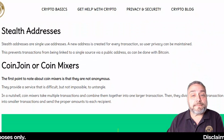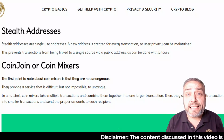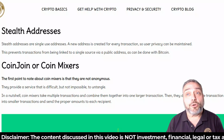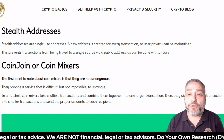Stealth addresses. Basically, you're using an address once for all intents and purposes. And this has actually been built into a lot of different cryptocurrencies right now. So you're constantly having a different receiving address, and it helps to obfuscate your transactions a little bit.